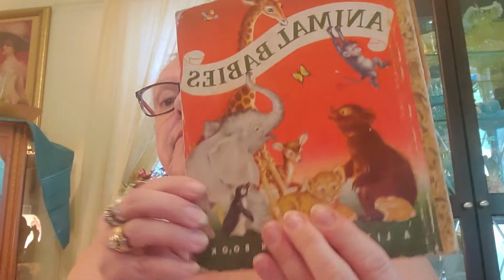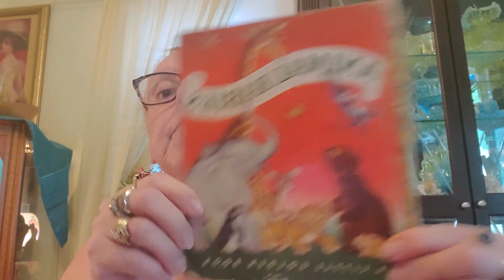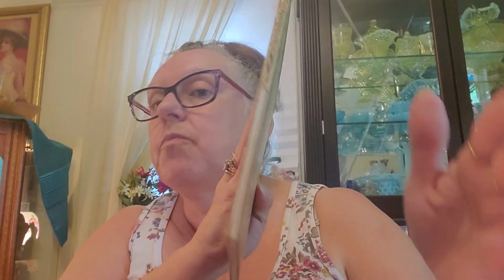Animal Babies. Now this one is really nice. It's a little golden book. It does need some help on the side, which, you know, that's an easy fix. It has some great illustrations again. And it belonged to, looks like Debbie Doolittle. Debbie Doolittle, what do you think?